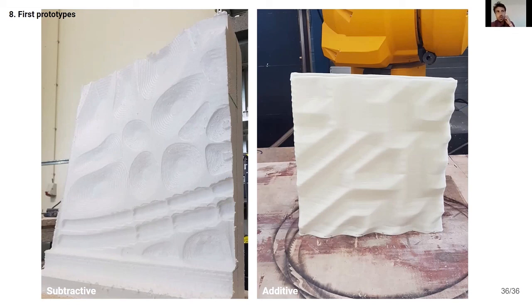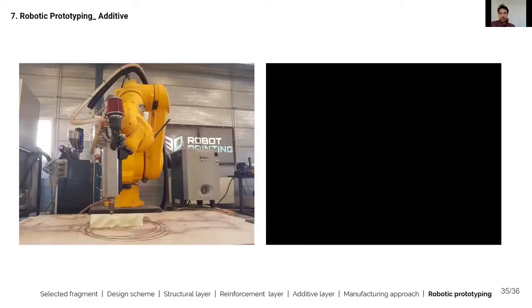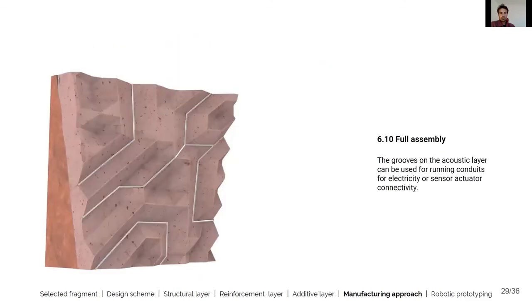Afterwards, we got the Gray Scott approach, and we wanted the acoustic panels to be more pointy to diffuse the sound. We also wanted deeper points and higher points, so that we have spaces for electricity or other purposes like sensors, and to integrate that in the panel as well.